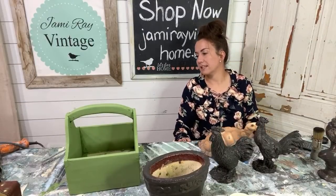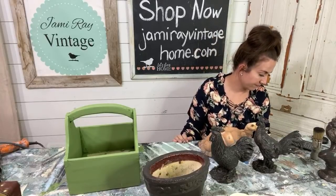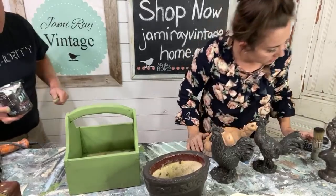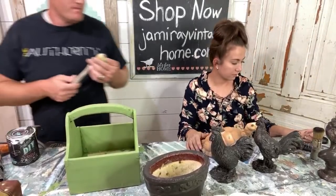I'll wait till you get back because I need that Fancy Farm Girl, and I'm not sure where you put it. Do you need the French Brown? I missed a spot on the top of the statue. Yeah, right on the very top. Oh, it's all right. I'll get it on the second coat.